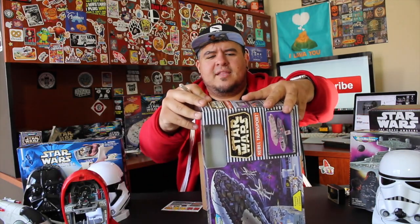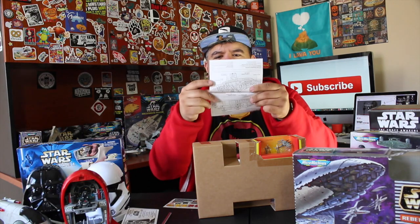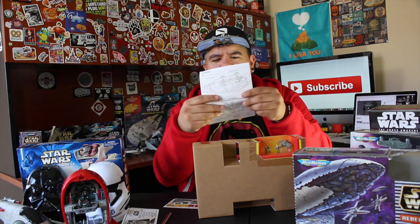Let's close him up neatly and put him off to the side. You guys can see a cool picture over there. So inside, I've got Join the Star Wars Fan Club. That's always in there. And we've got a little double-sided paper here with directions telling me how to do things and where to put the stickers. I love stickers. Really, I do. They're kind of a pain, but I do love them.